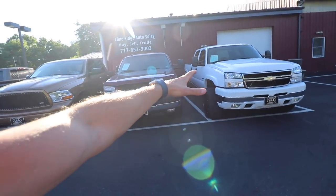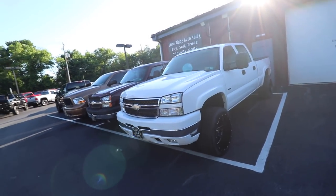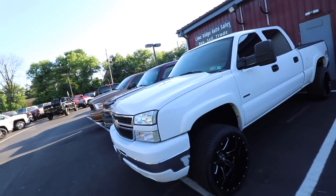Oh guys, here's another one that I absolutely love. Being that it's a cat eye, of course. That's an LBZ. I think it's got like 150K miles on it. Nice set of 22s with 33s.